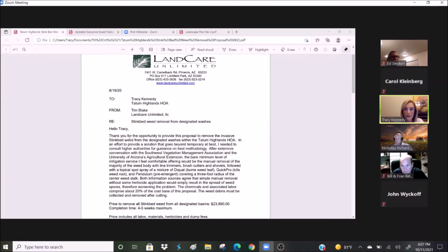As you see, they're talking about removing the Stinknet, and they're talking about putting a combination of chemicals in their herbicides and so on to make sure that all the Stinknet seeds are not there to propagate. And this was a recommendation of the Forestry Department, by the way.